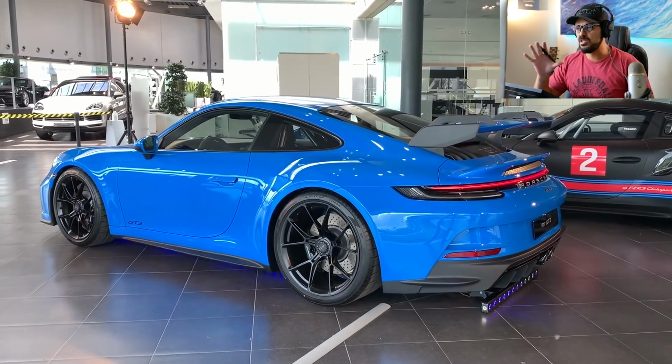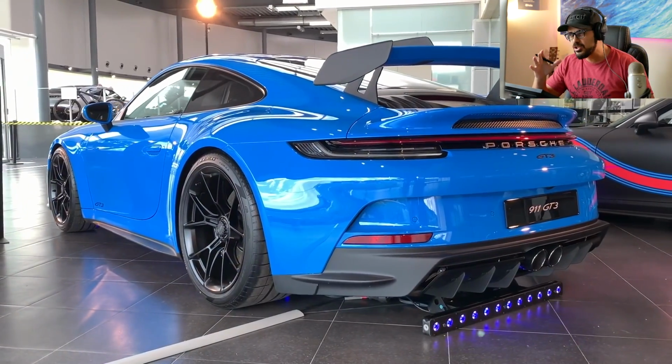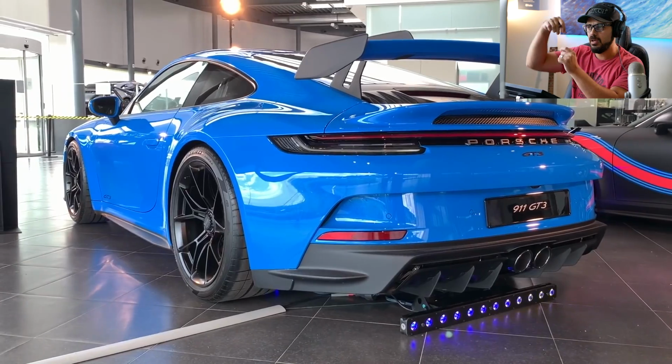Although this specific wing for this generation, I'm not sure I'm a fan of this swan hinge.